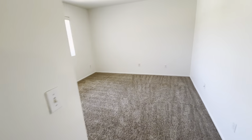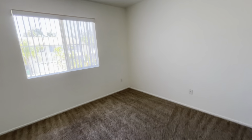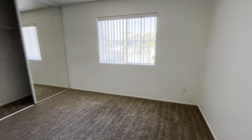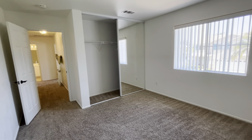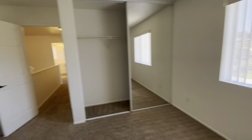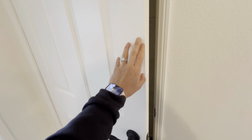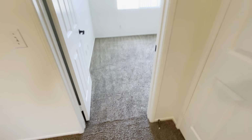Here is that 3rd bedroom. This is probably about the same size as the one downstairs, slightly bigger. Mirrored closets in here as well. All right, we will head over to the left side of the stairs. You have a closet here as well, linen closet, extra storage.